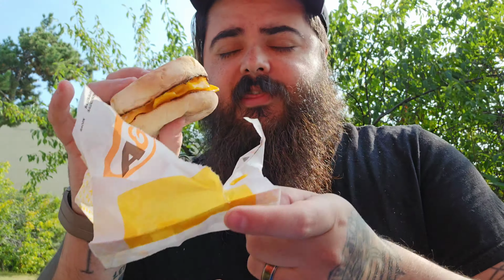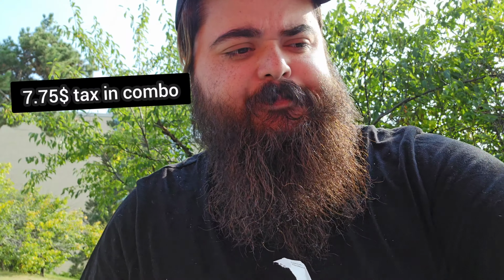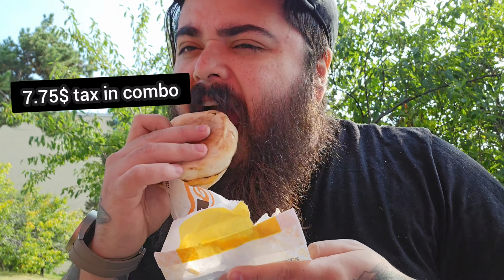Well toasted English muffin. So this burger alone sits at about $4, up there with the standard breakfast sausage sandwich. And it looks incredible. So this, the combo that comes with the hash brown and the coffee, came up to $7.75 tax in. Let's dive into it.